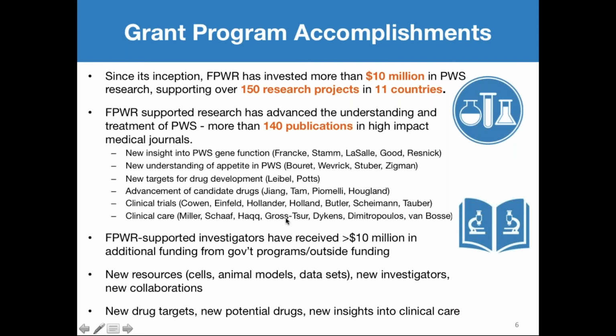One of the most important ways that we measure whether the investments that we're making are having an impact in the field is based on the publications that come out of those studies. So scientists publish, and that's their way of communicating to the rest of the scientific community the findings that they have. It allows others to build upon their findings and snowball the research. And reflective of the kinds of things that we have supported in our grant program, we've had publications all the way from gaining new insights into the function of genes in the PWS region, to understanding appetite, developing new drugs, testing drugs and interventions, and improving clinical care.